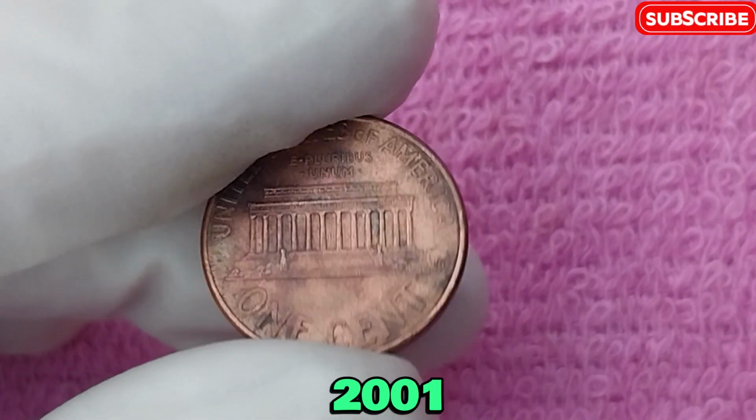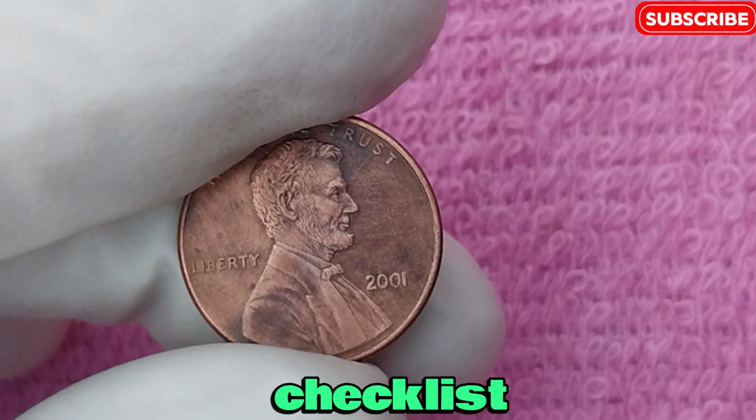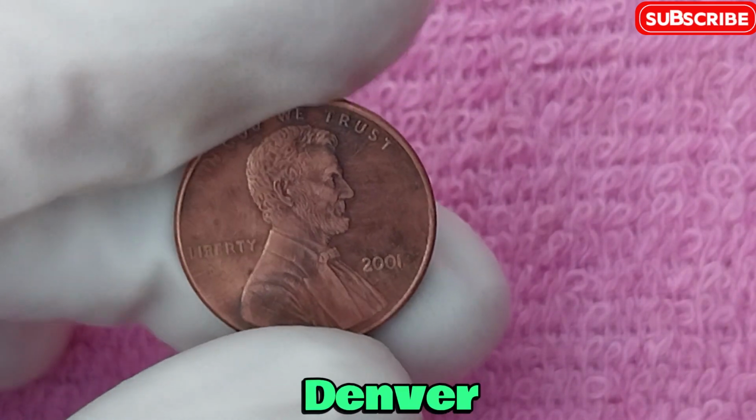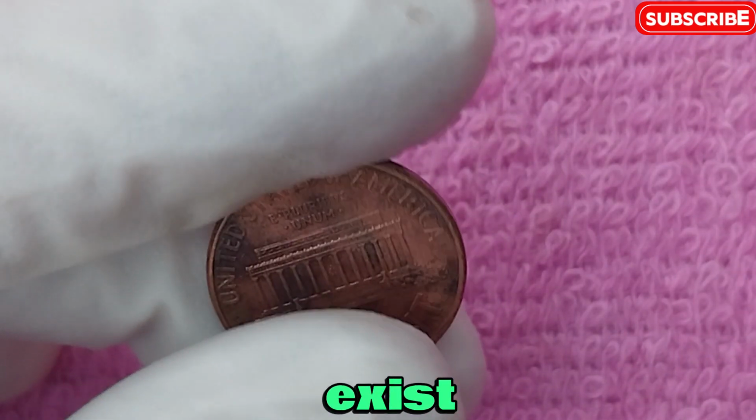What to look for in your 2001 penny? So what should you be checking in your spare change? Here's a quick checklist. Mint mark. Look for D for Denver or no mint mark for Philadelphia. Rare varieties exist from both.